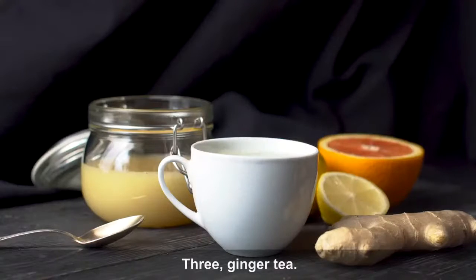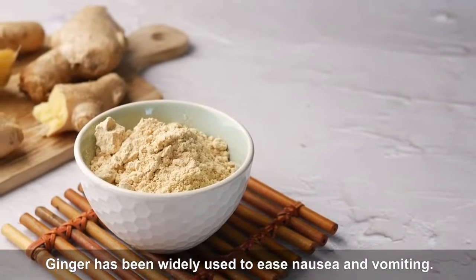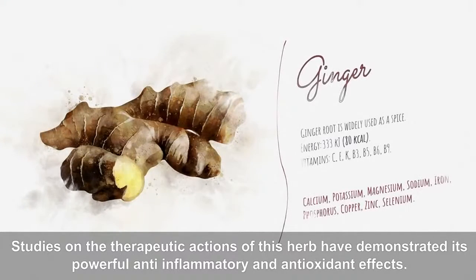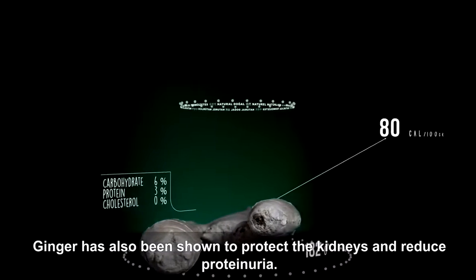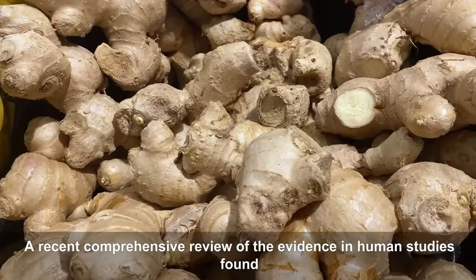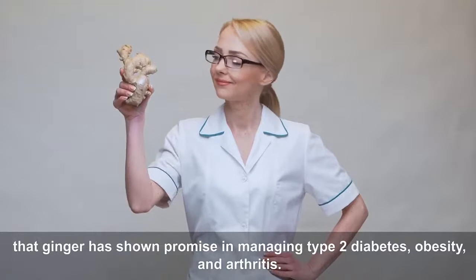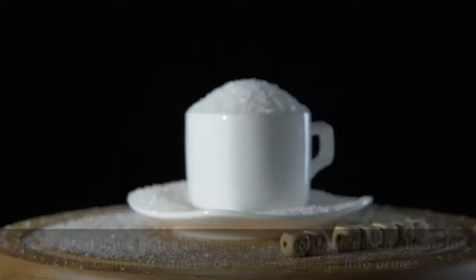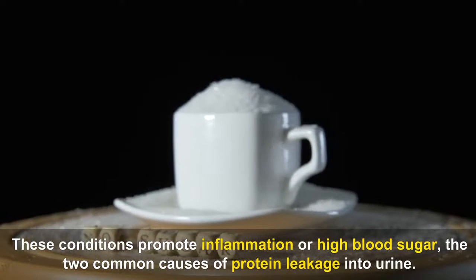3. Ginger tea. Ginger has been widely used to ease nausea and vomiting. Studies on the therapeutic actions of this herb have demonstrated its powerful anti-inflammatory and antioxidant effects. Ginger has also been shown to protect the kidneys and reduce proteinuria. A recent comprehensive review of the evidence in human studies found that ginger has shown promise in managing type 2 diabetes, obesity, and arthritis. These conditions promote inflammation or high blood sugar, the 2 common causes of protein leakage into urine.